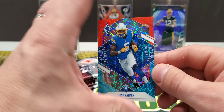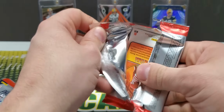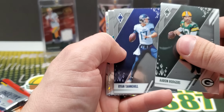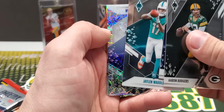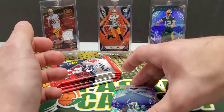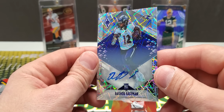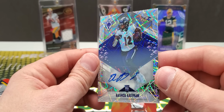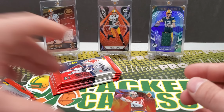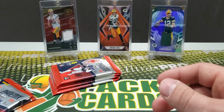I'm just assuming that these are Fire and Ice lasers, because the Fire and Ice in the hobby are like a cracked ice. So assume that's what that parallel is called. Jaylen Waddle. Rashod Bateman's going to be my auto, out of 75. And with Hollywood Brown out of there now, does Bateman step up next year? That was another crazy trade in the draft, so that could be pretty sweet if he's their number one, though. We'll see. Joe Montana Flamethrowers.